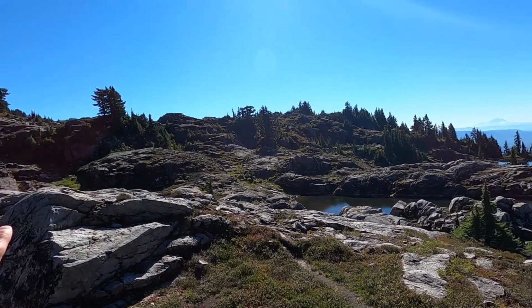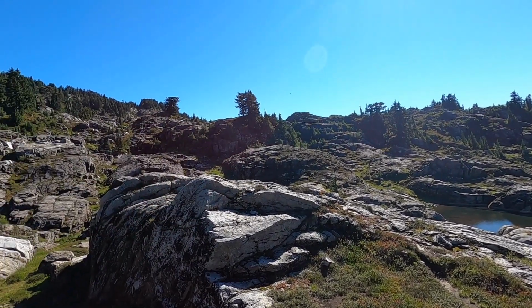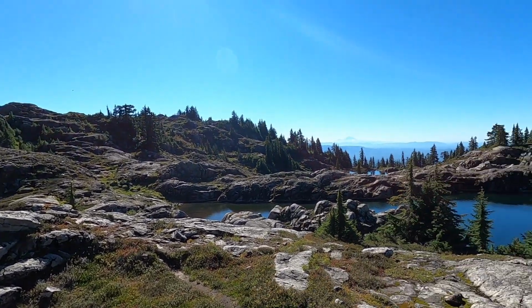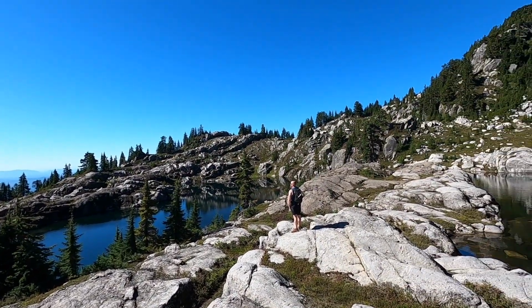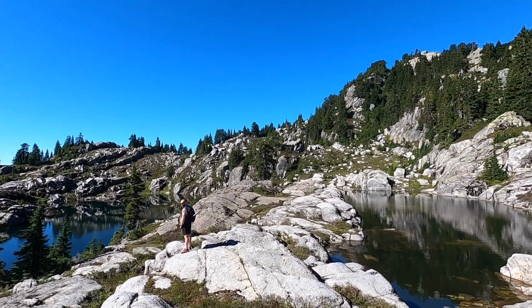The whole backside up there that we just came over, there were another like 5 or 6 ponds up there. It's just like another little mini Enchantments. Dan and I were saying this is actually, we think, prettier than Gothic Basin.